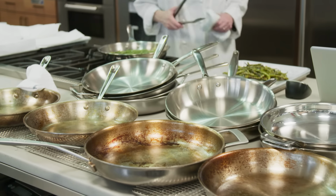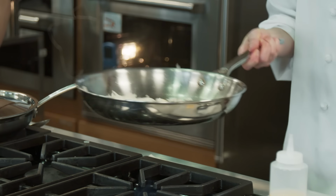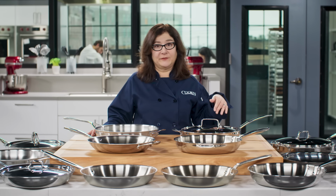The good news is that we cooked successfully in most of these pans, and where we saw major differences was in how easy they were to use. Sadly, we had less success with cheaper pans priced less than $100. It seems that in this category, shelling out a little more money does pay off.